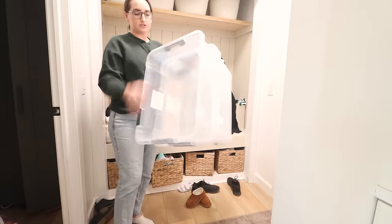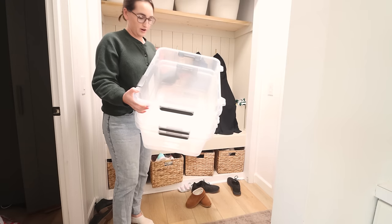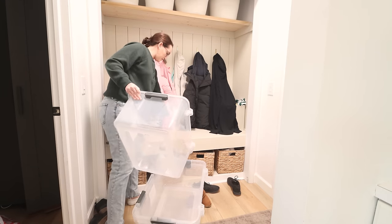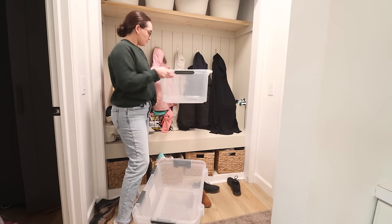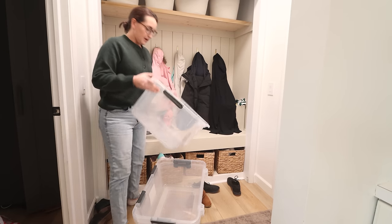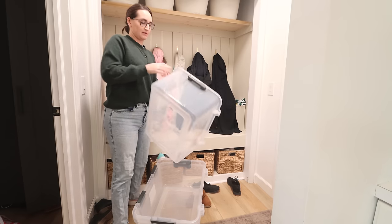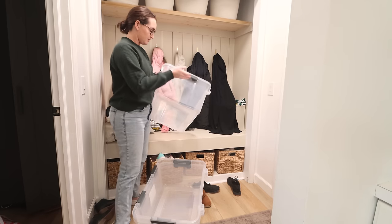Okay, so after much searching and measuring, I picked up these three tubs from Target because these are pretty short right now. They only go maybe halfway. These go all the way to the back. They're the right height. Unfortunately, they're not very pretty, so I'm gonna try this out and then see if I can make the front of these look a little bit better underneath the bench.